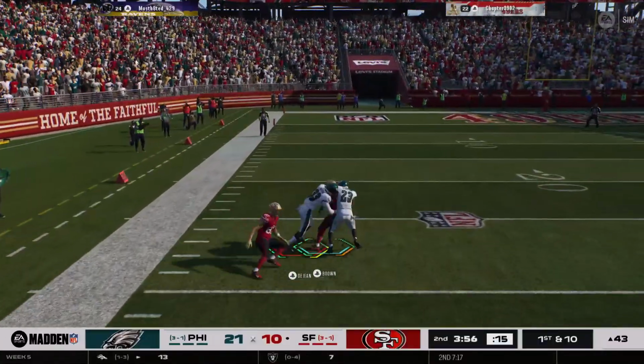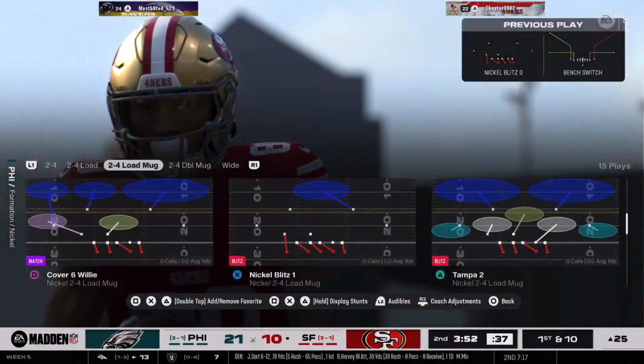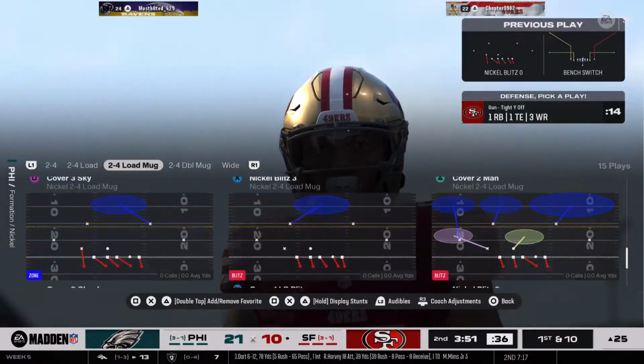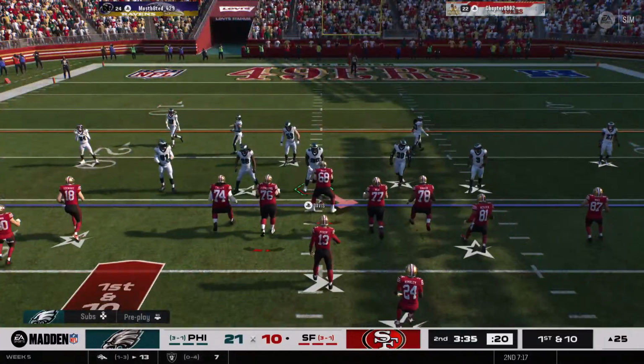Hits him on the out route. He runs this to the 25 before being brought down. That'll go for an 18-yard gain. And that gives the 49ers the first at the 25-yard line.